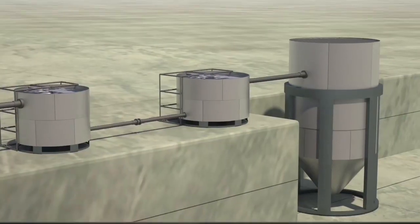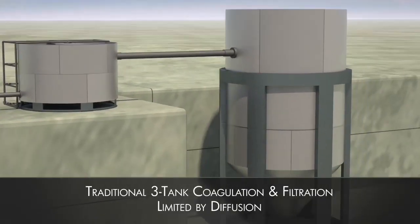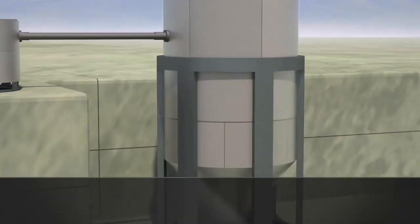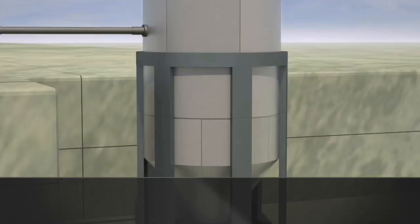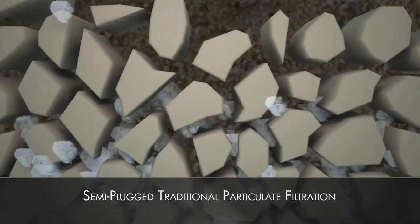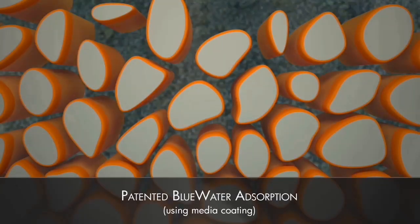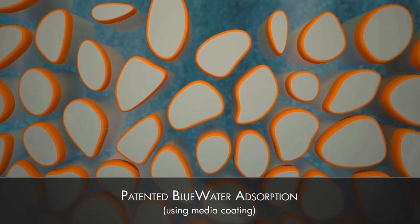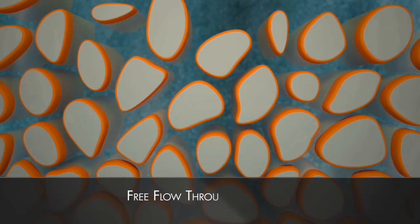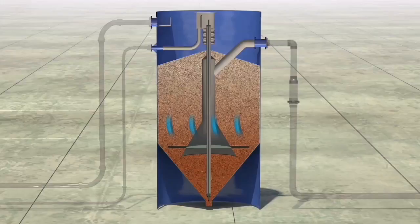Conventional processes utilize large flocculation tanks for chemical contact, but they're ultimately limited by diffusion properties. All of the chemical separation happens in the floc tanks, and downstream processes are purely physical, operating in a semi-plugged and unsustainable fashion. Adsorptive removal efficiencies rely on surface interaction and design parameters that free flow through the bed, allowing the water to trickle over a very large reactive surface. This patented process delivers the highest chemical uptake theoretically possible.